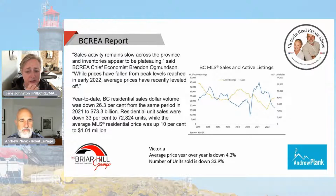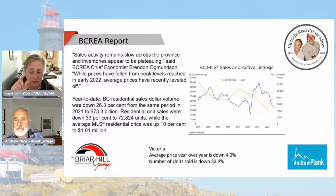Okay, I'm just going to look quickly at the chart a different way, and that is when the blue line is higher than the yellow line, we're in a seller market. When the yellow line is higher than the blue line, we're in a buyer market. Mm-hmm. So that's really looking at the ratio here. And we've moved from a seller market into a buyer market, but the ratio is still pretty good. Mm-hmm. We're doing better than we were in 2019 still. Yes. Yep. And that was a slow year.